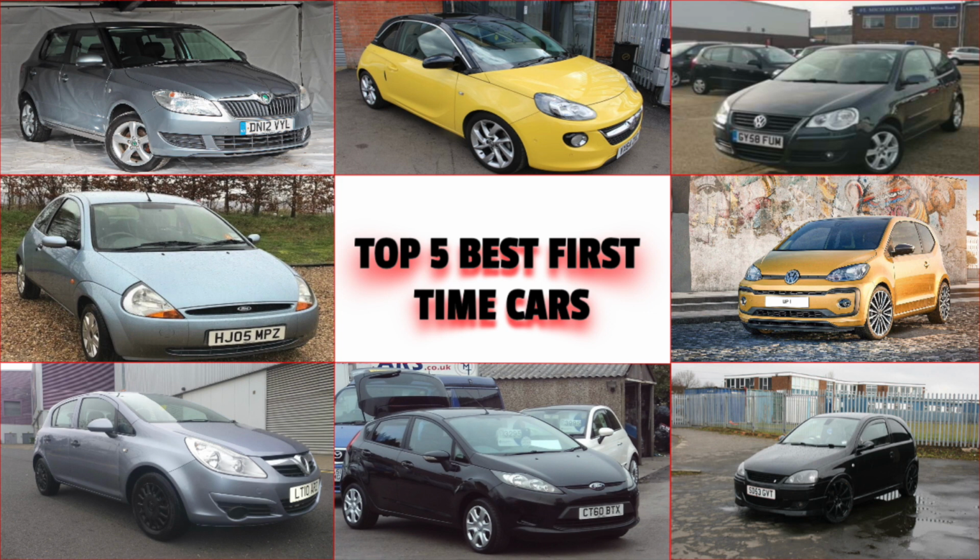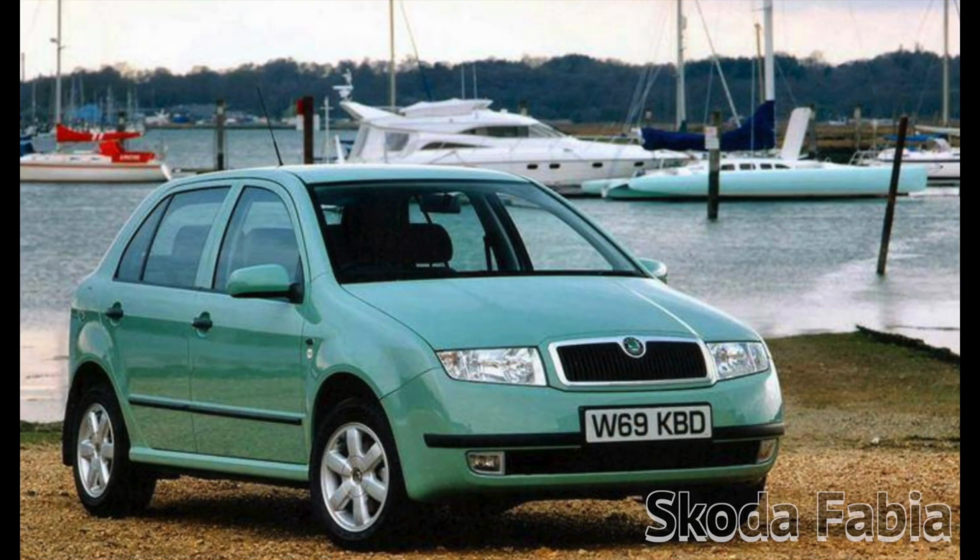Okay, without further ado, let's get into it. Coming in at number 5 is the Skoda Fabia. Now, this can range second hand from £1,000 with over 100,000 miles. This is actually very good because the Skoda Fabia has a massive amount of room for what it is.